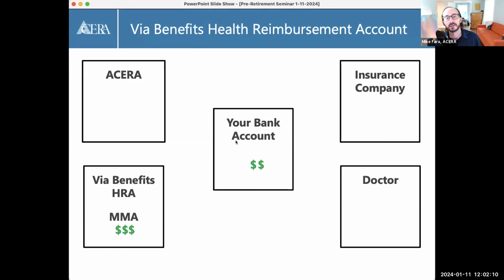Okay, then you have your bank account here. So you enroll in a healthcare plan through Via Benefits directly with an insurance company. They help you out by doing that. You're going to have to pay that insurance company a monthly premium, so you pay that from your bank account. Then you're probably going to use your plan. You're going to go to the doctor and you're going to pay a copay. So you're going to pay the doctor directly. Now you're out some money.